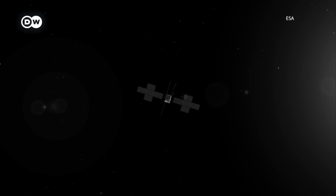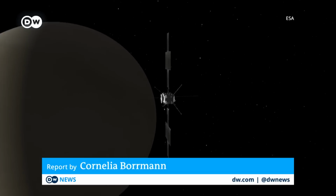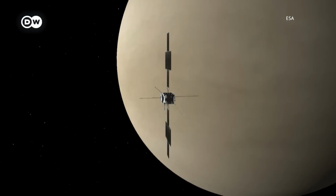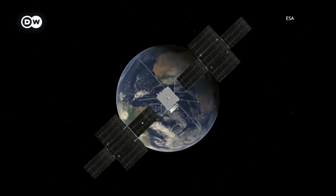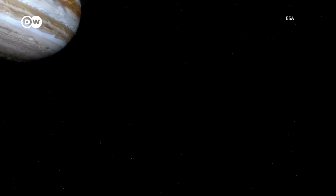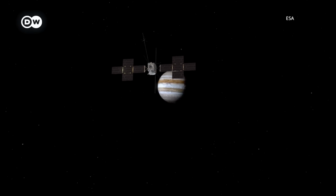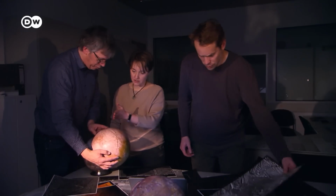The Jupiter Icy Moons Explorer, or JUICE, will be on its mission for around 7.5 years. Its destination is Jupiter, our solar system's largest planet. To get there, JUICE will need a lot of momentum. And that will mean several close flybys of both Venus and Earth.